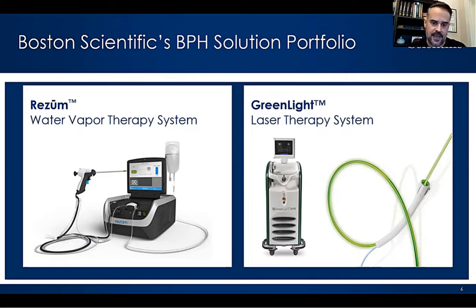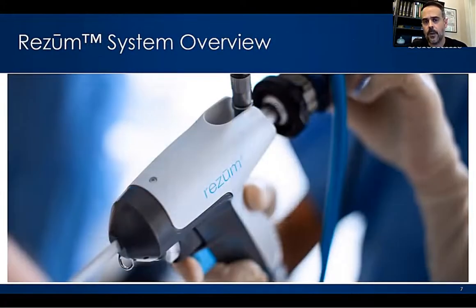I can tell you that having used the luminous laser as well as the green light laser, I do have overlapping treatment approaches that are very similar, almost a combined enucleation photovaporization technique in order to remove as much prostatic tissue as possible and affect the biggest change in those patients that do select those types of therapies. But let's hone in on the Resume system first.